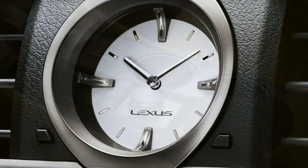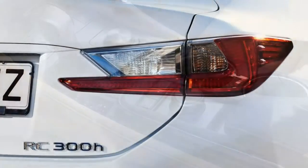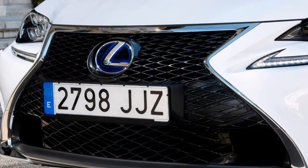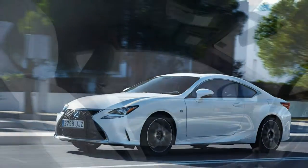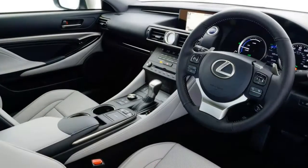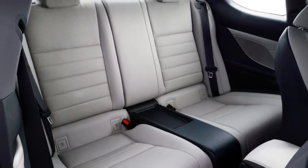The RC F gets from 0 to 62 miles per hour in 4.5 seconds before finishing its run with an electronically limited 168 miles per hour. You do have to work the engine hard to get there though, as peak power doesn't arrive until 7,100 revolutions per minute and peak torque of 530 Nm is only available from 4,800 revolutions per minute.